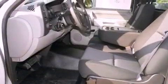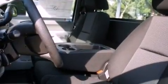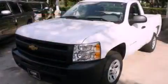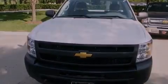monitoring system. The following features are also included: air conditioning with automatic climate control, cruise control, dual cargo area lights, a passenger side vanity mirror, an anti-lock braking system, a passenger side airbag, an unattended headlight warning chime, and an auxiliary power outlet.